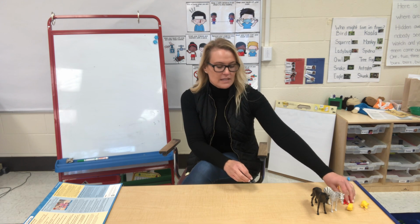So there's lots of things you can compare same and different with, because lots of things have similarities and lots of things have differences. So can you go find something in your house to compare same and different?